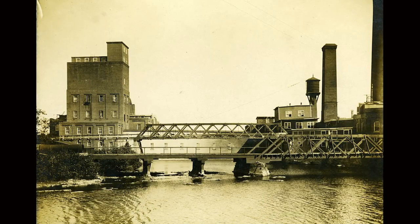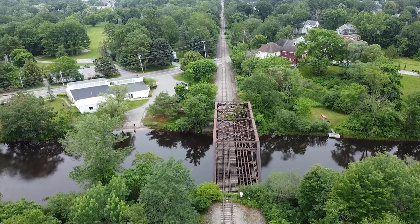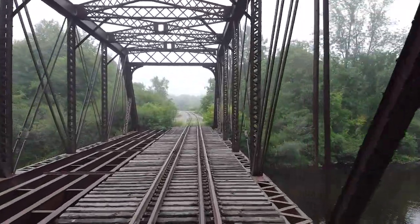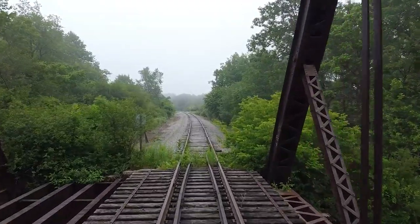So a lot of the supplies, like wood and other materials that they used to create the pulp, those came in from the railroad. There were spurs coming off of the tracks along Main Street that supplied the mill. And then they would ship those within the site across to the other side of the river to complete the pulping process. It was a really massive operation.